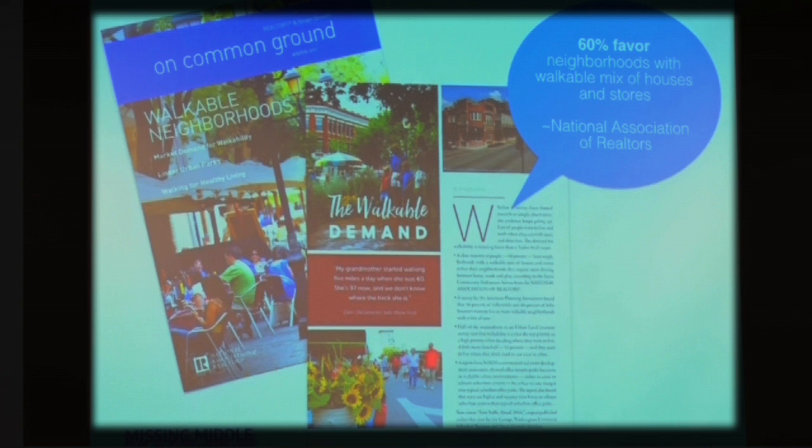The realtors across the country are talking about this too. National Realtors magazines, 60% of people in their studies favor neighborhoods that are walkable. Over 56% of millennials and 46% of baby boomers want to live in more walkable neighborhoods. That's the American Planning Association study.